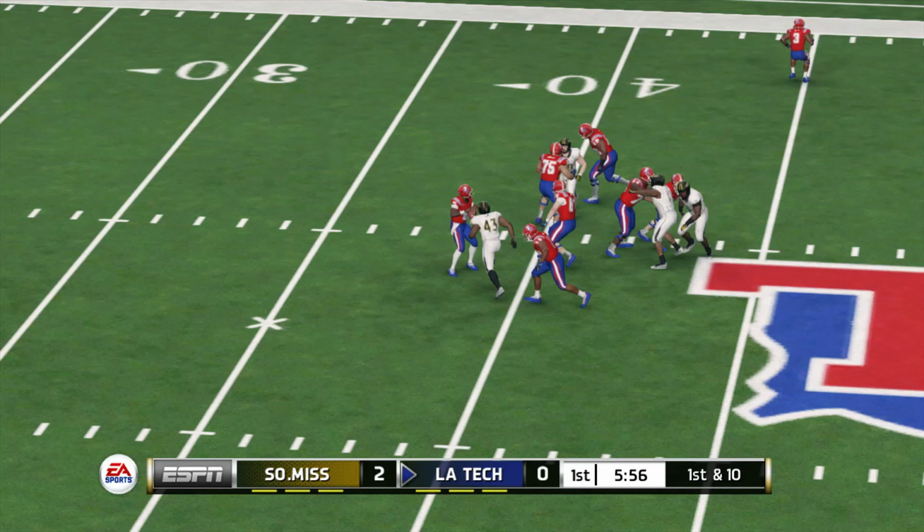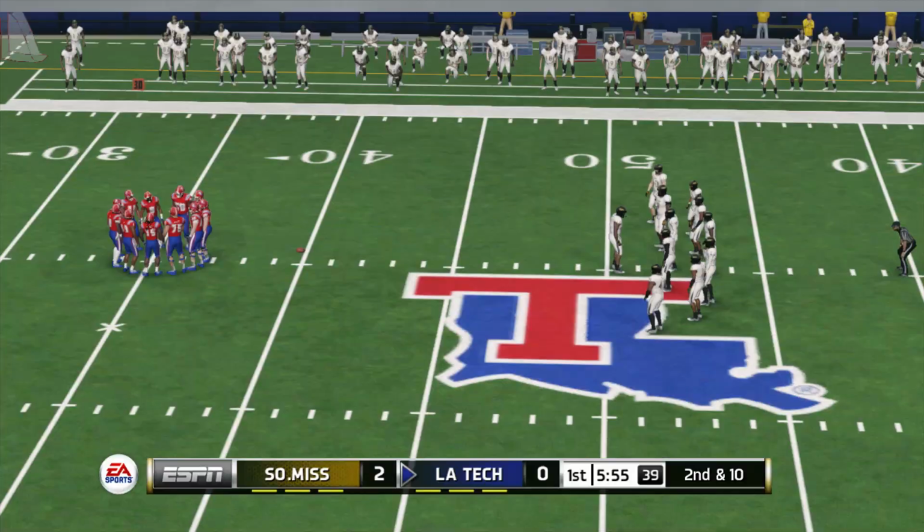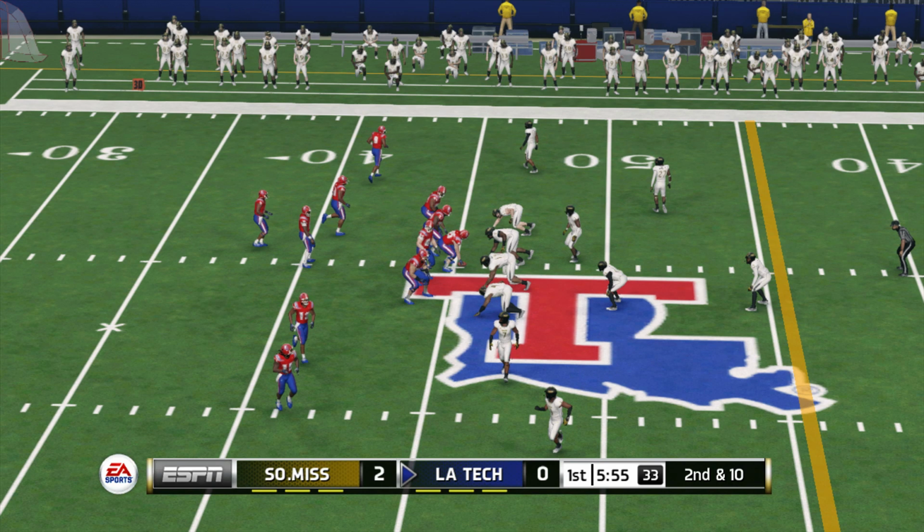Well, the defense has to be very frustrated there. They did everything. They got to the quarterback. In fact, it looked like they had a chance to bring him down for the sack, but somehow he's able to throw the ball away. From their own 45-yard line, it's second down.